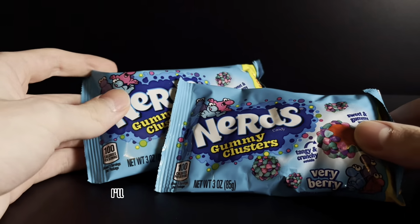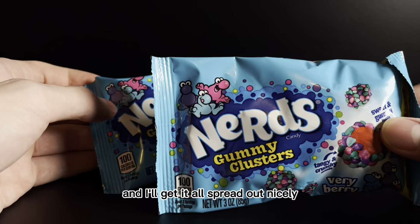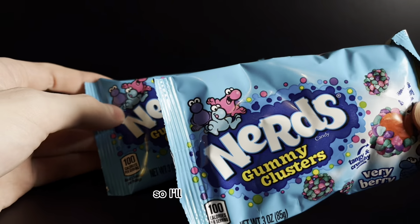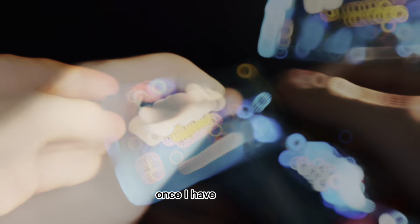What I like to do is usually I'll take a photo of them together first, just in case I like that more, and then I'll open them and I'll get it all spread out nicely and then take some more photos. I've already taken my photos of them all together, so I'll bust them open and then we'll get them all laid out, and I'll show you that process and what the photos would look like once I have it all laid.